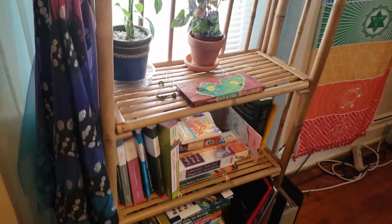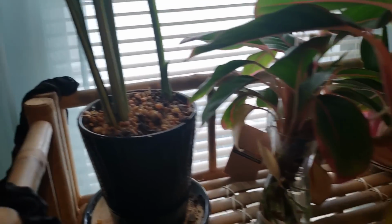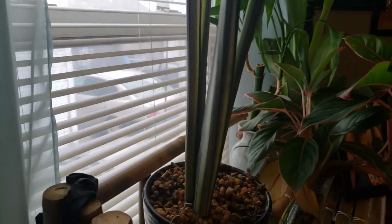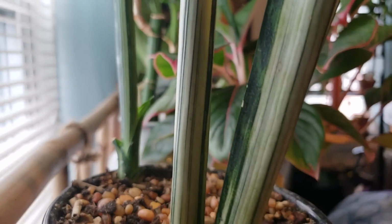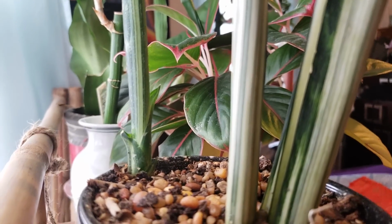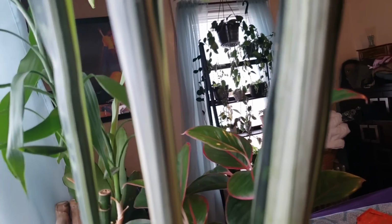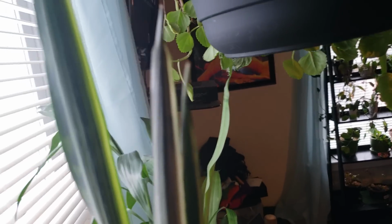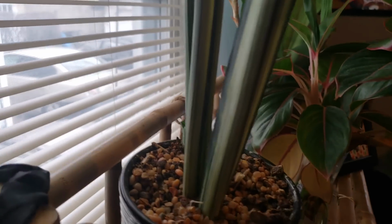Okay, so now we're in the bedroom, and this is my little bookshelf slash plant stand that I have a little bit of plants on. Here is, and the lighting is poor, another Sansevieria, mother-in-law's tongue, but look at the color on this one. This one has that green and white. I don't know if you can really see it. There you go. It's actually green and white. Beautiful. Very tall too. So that's another Sansevieria that I have right there.